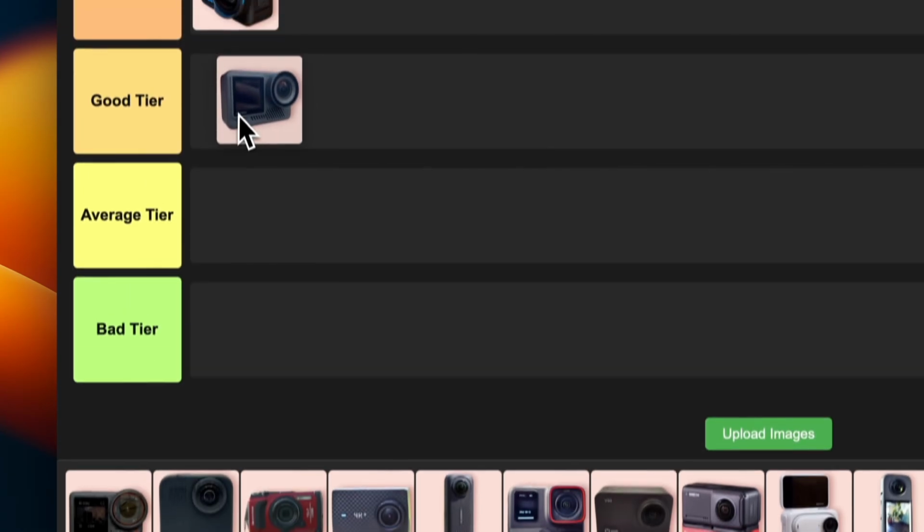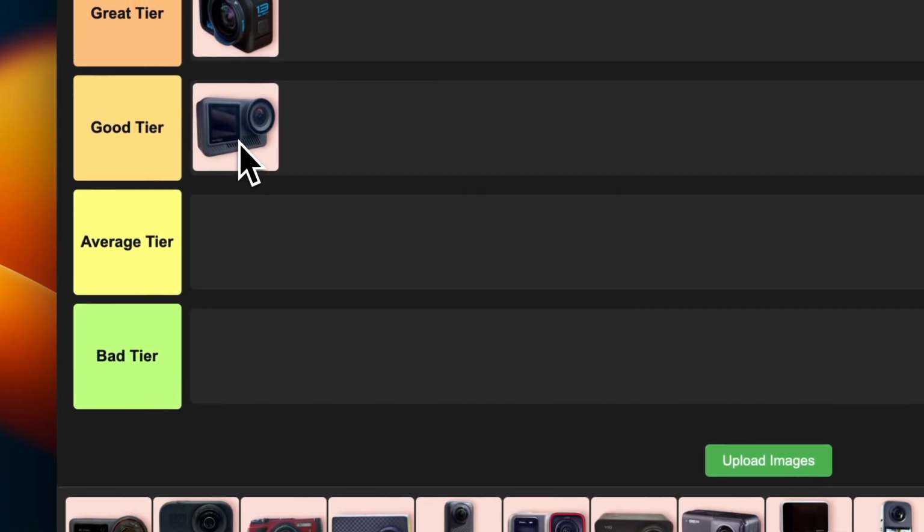For the price point of what you get, I'm placing this in the good tier. It's perfect for beginners or anyone who wants to dip their toes into action cameras without breaking the bank.